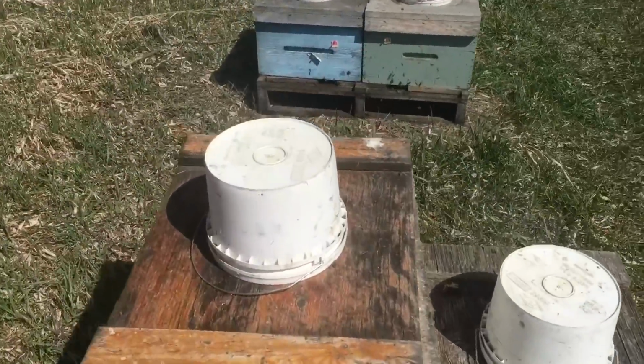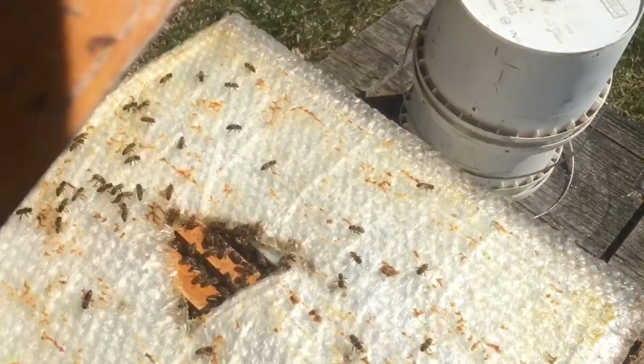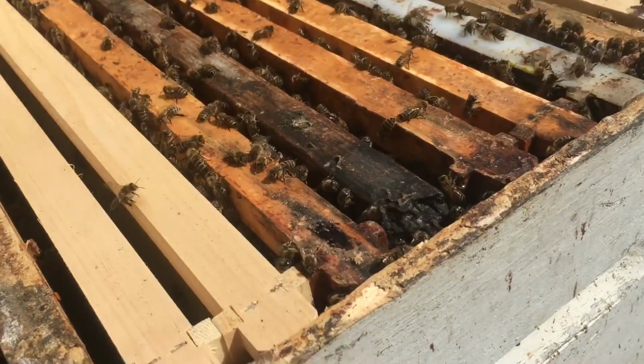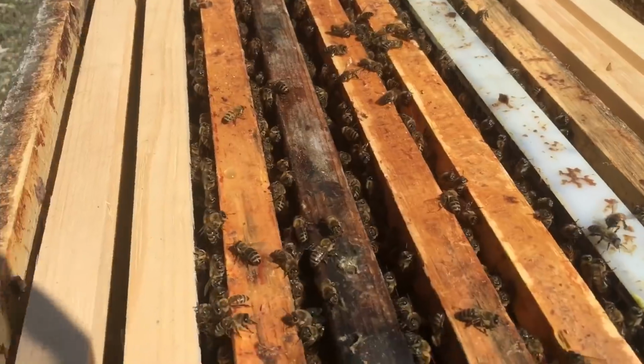Let's take a look at another one here. Again, every one of these seams is full of bees.